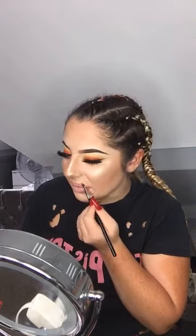I'm glad I didn't go with red, because red definitely would have... I've got my lips done, so I don't really need to line the outside of my lips. I've used the MAC Studio Fix foundation.